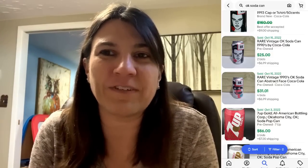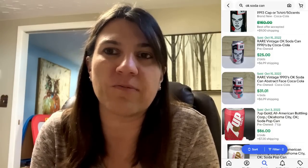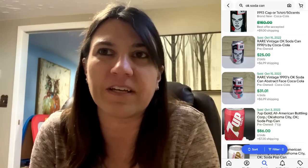So number 9 is still along the food line, but it's more around drinks. Old soda cans. They don't need to have the soda in them. It's just fine to have that hole poked in and it was drained. And the more rare the soda was, the better. For those of you that are around in the 90s, I loved OK Soda, and they had a variety of different kinds of fun cans. And those cans are worth money to this day. The more exotic the can is, the more money that they're worth.